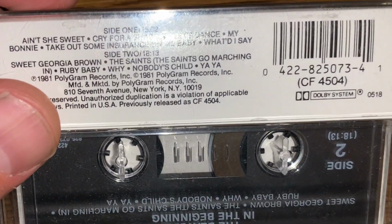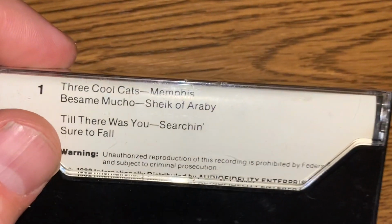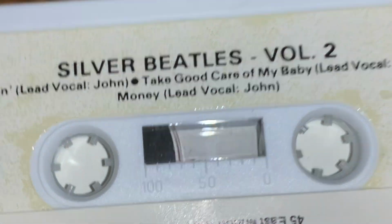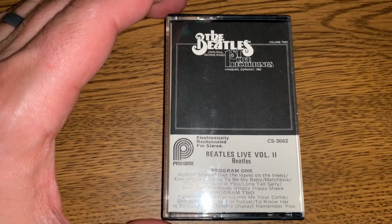Tony Sheridan tapes from the 90s. This is the Silver Beatles on the Phoenix label. Volume 1, Volume 2. Early years. Beatles' first live recordings. This is Pickwick. This is volume 2.